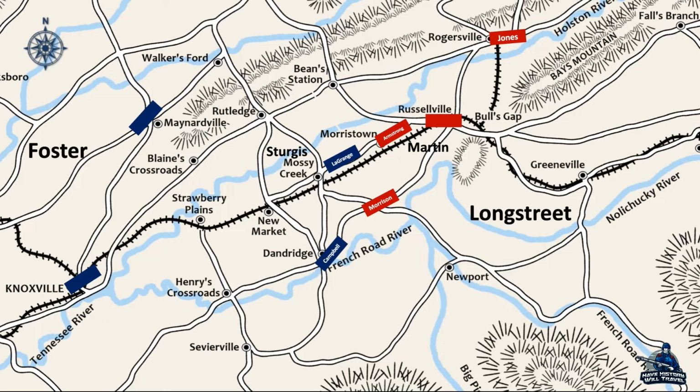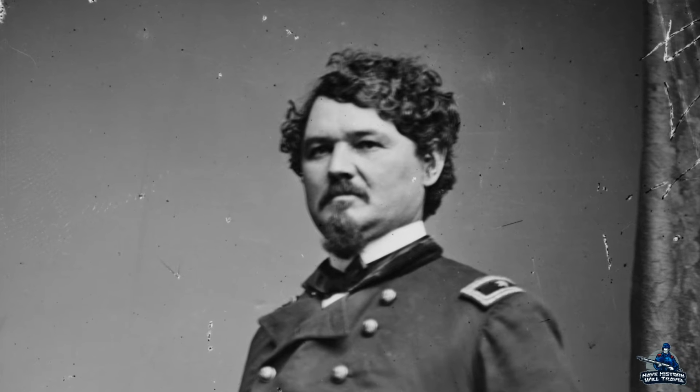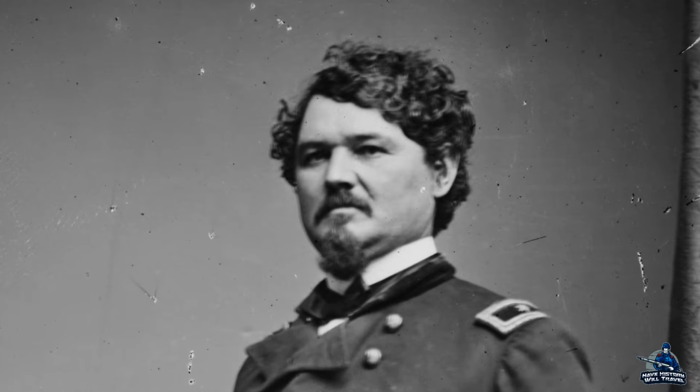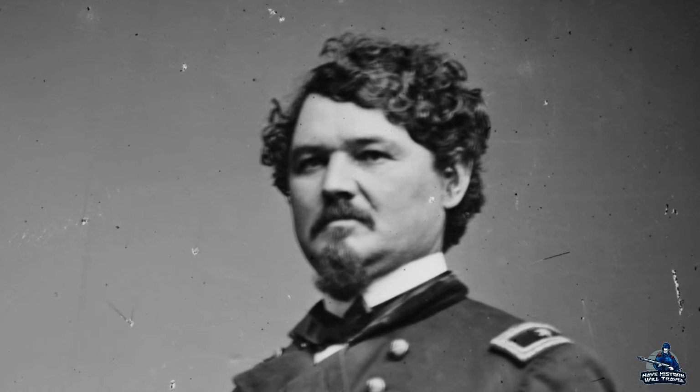Longstreet kept most of his forces south of the Holston River, with his cavalry spreading out over the region, gathering supplies and information on where the enemy was located. Union Brigadier General Samuel Sturgis replaced James Shackelford as the commander of Foster's cavalry, so it would be up to Sturgis to keep Longstreet in check and notify Foster as to where Longstreet was.